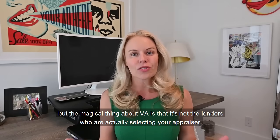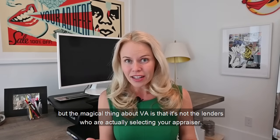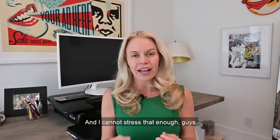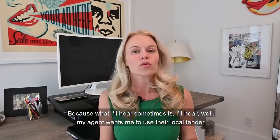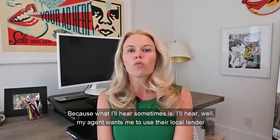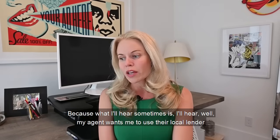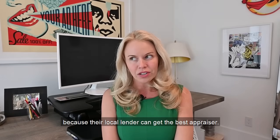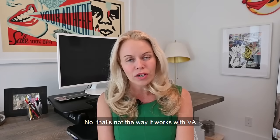But the magical thing about VA is that it's not the lenders who are actually selecting your appraiser. And I cannot stress that enough, guys, because what I'll hear sometimes is, well, my agent wants me to use their local lender because their local lender can get the best appraiser. No, that's not the way it works with VA.